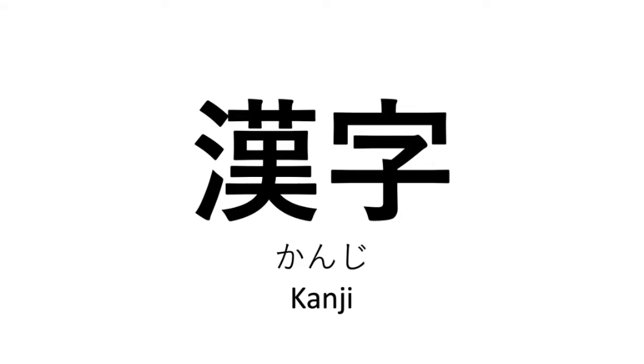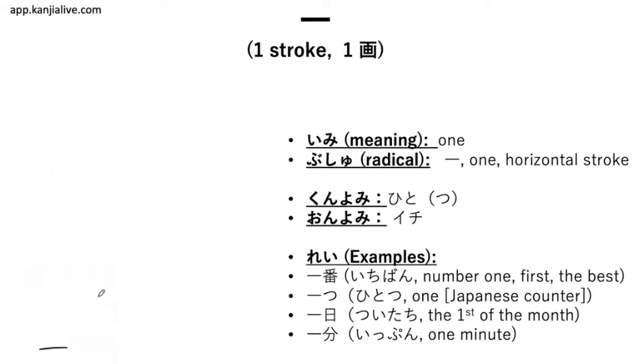数字を勉強したのを覚えていますか？ Do you remember we learned 数字 numbers 1 to 10? Today we are going to review these numbers with a lot of expressions and a lot of examples. Okay? では始めましょう。Okay, this is just one stroke, right?